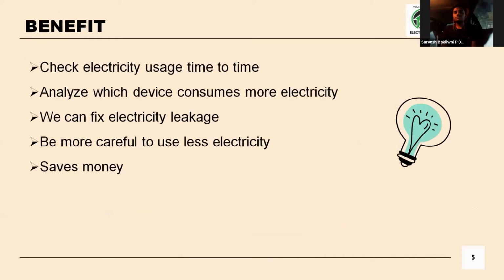Hello, sharks. I am Sarvesh. I am going to tell you the benefits of our product. We can check electricity usage from time to time, and be aware of how much electricity we use in a month or any such period. Our second benefit is that we can analyze which device in our home consumes more electricity, for example a refrigerator, TV, washing machine, and many more devices in our homes.